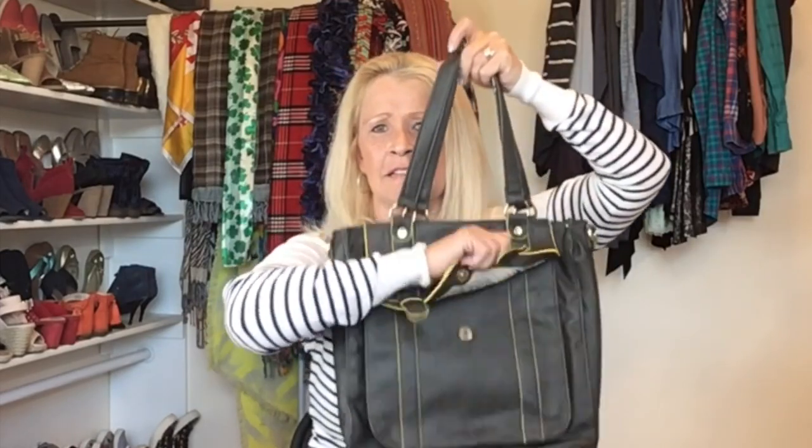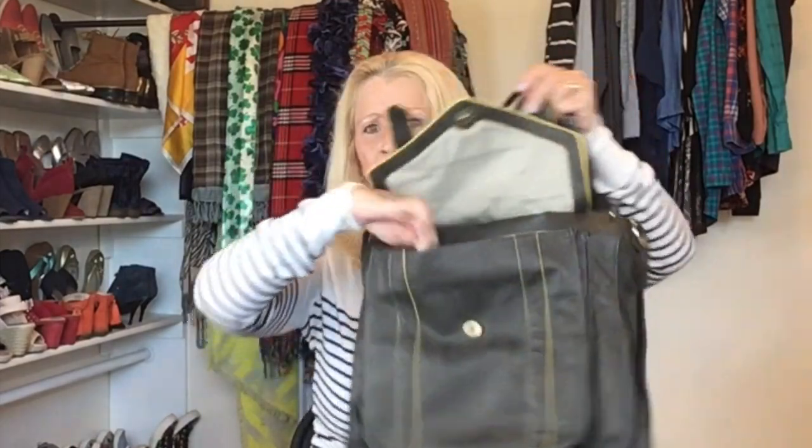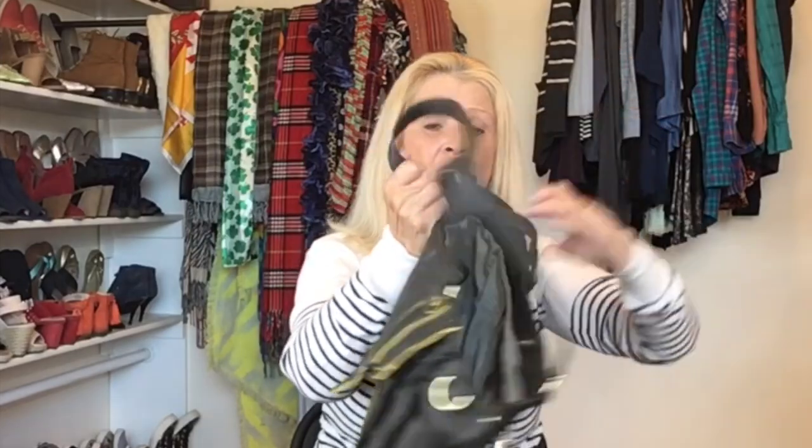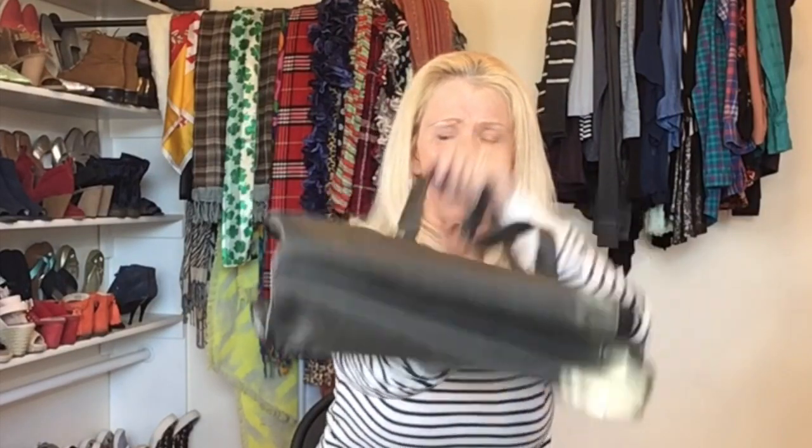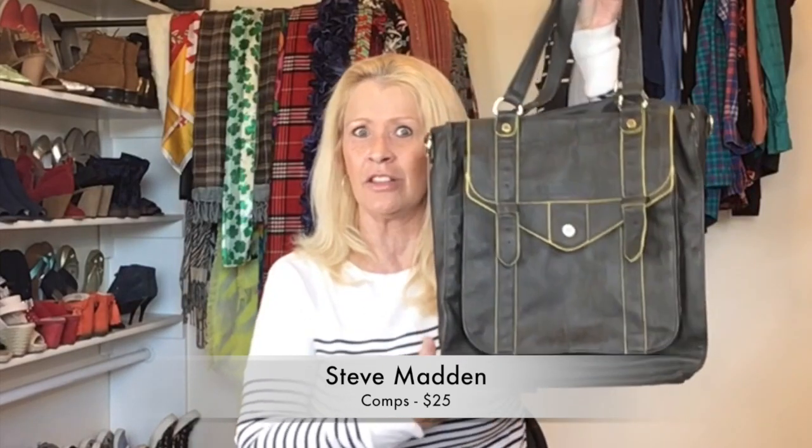And the hardware there is kind of scratched up, but it does have this big flat pocket on the front, which is really nice, and it is very, very roomy inside. It does have the zip pocket on one side and some slip pockets. The interior looks great. It's a cotton fabric interior, and the zip pocket on the outside there. This is what the bottom looks like. This bag is in really good condition. It is a vegan bag. I've got this listed and I have a lot of interest on this bag. So happy about this bag.